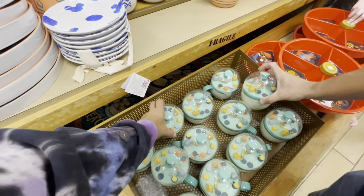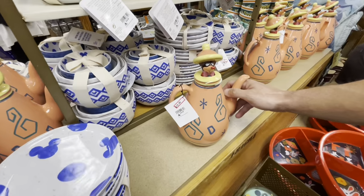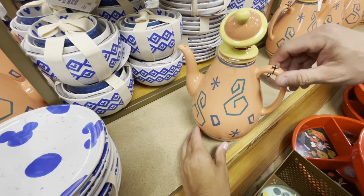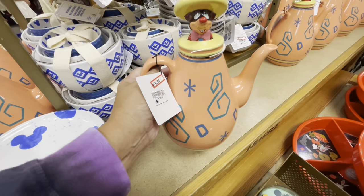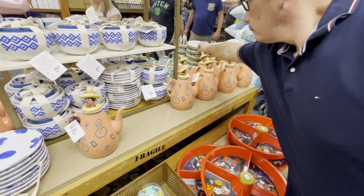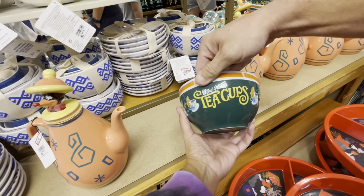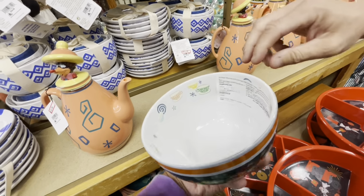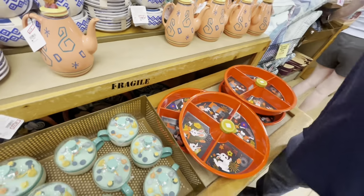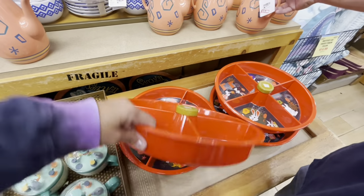$14.99. But is it a cup with just this cover on it? Yeah. Huh, okay. And then? Oh, $20 for the mouse teapot. And then, what else do we have? Oh, a nice bowl. Mad Hatter teacups. $9.99. And then it looks like they have from the New Year, the Lazy Susan.